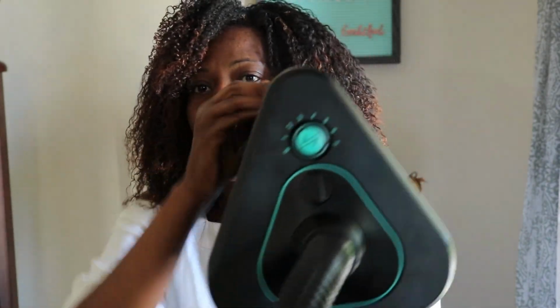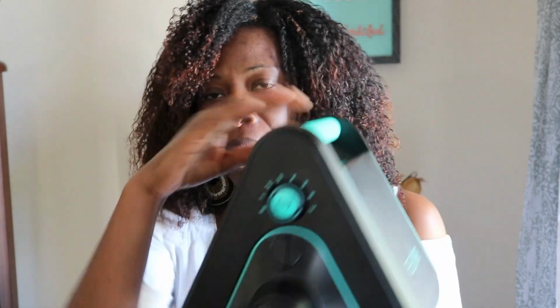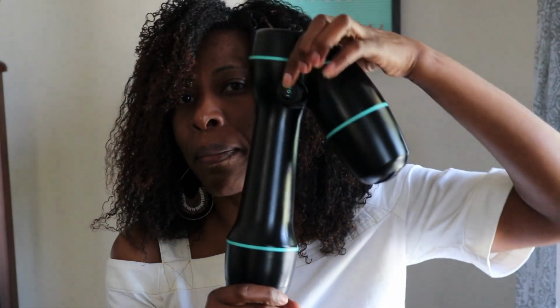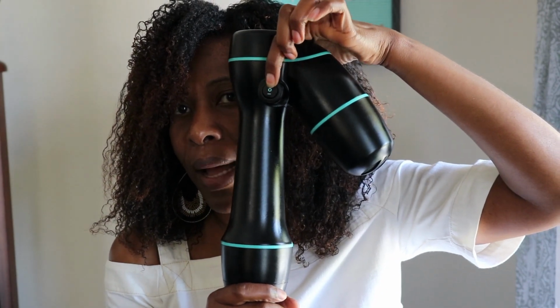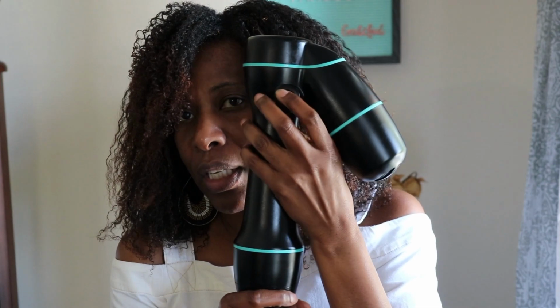And I always stretch my hair. I use it to the max. I use it to the 7, as you can see, and this I use up here. This is the high heat, and if you switch it down here, it's lower heat.